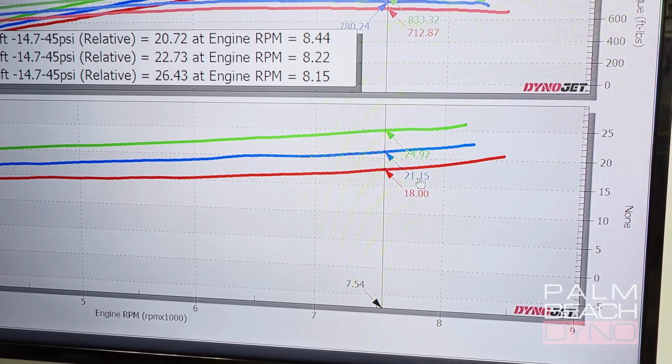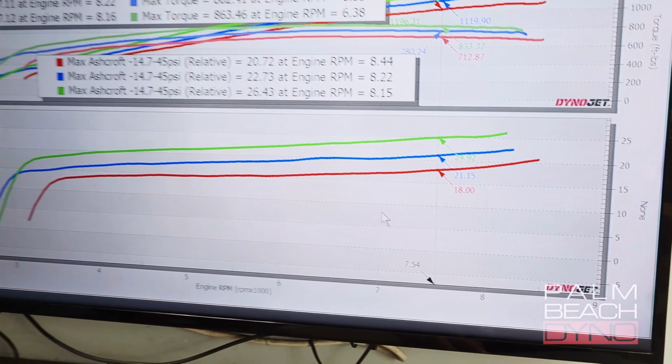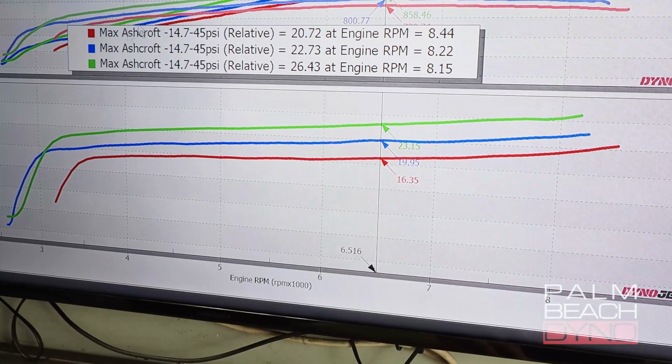18, 21, and that one was 25, which is about what we were expecting. You go all the way down to 6,500 RPM, and we're only making 23 pounds of boost, to give you some idea of the boost curve on this thing.